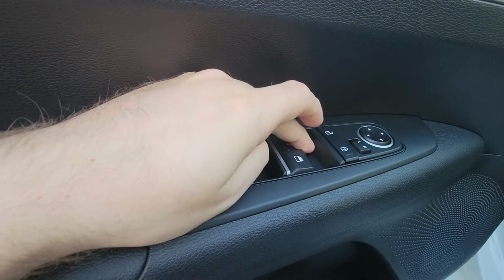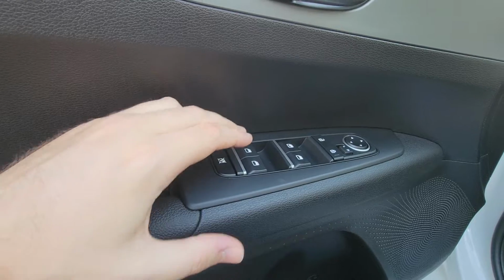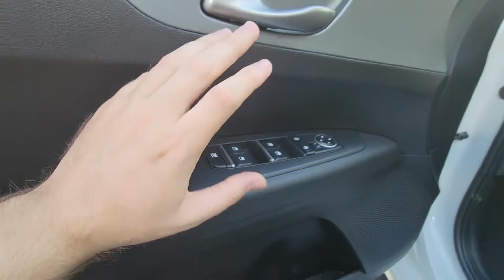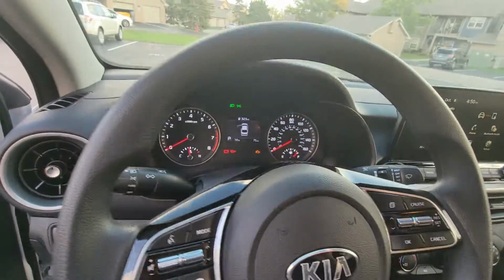they're very tactile. They feel very good. Feels like way more high quality. I know it's something as simple as a window switch, but since you interact with them so much, it's nice that these feel so nice. Let's step into the car now and go over what we got up here, because there's a lot to like.